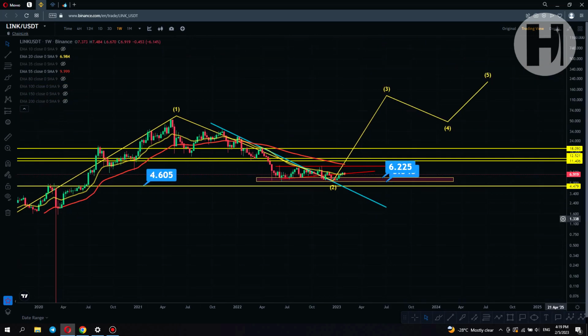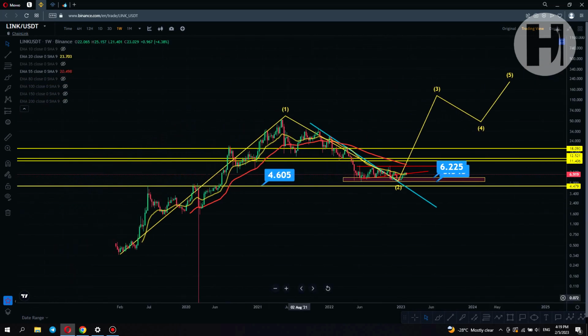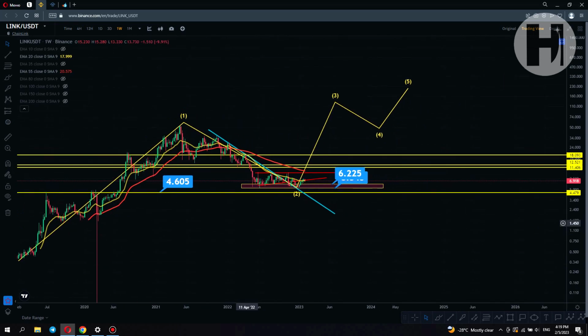I would love to stay in the bear market for another 6 months just to accumulate as much crypto as possible. But hey, we don't get everything that we want. So I'm okay with the bull market starting somewhere at the end of 2023, early 2024.